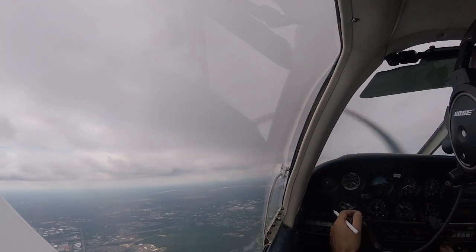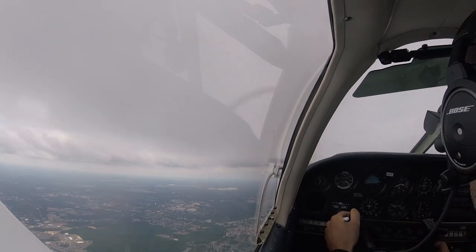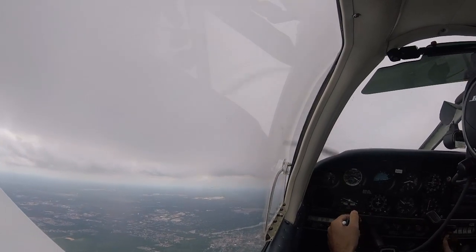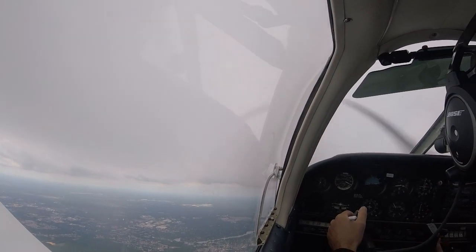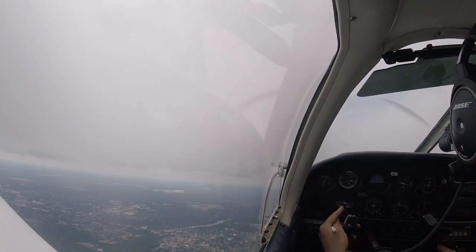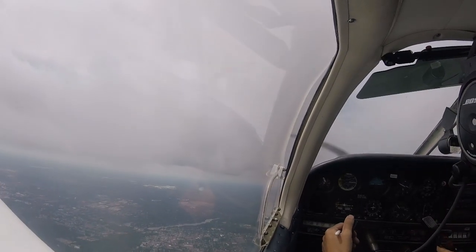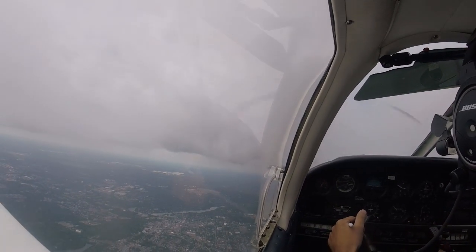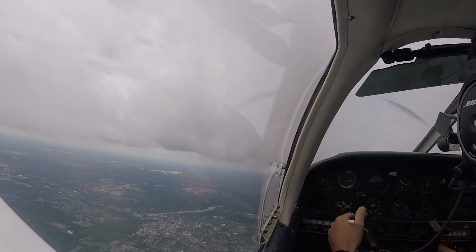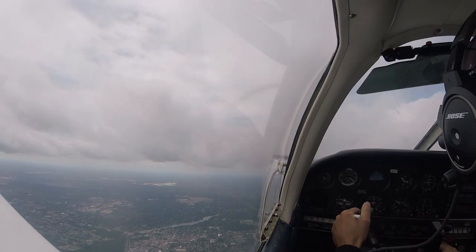32177, climb and maintain 4000. Climb and maintain 4000, 177. Stitcher 377 has McGuire, or excuse me, has Ocean County in sight, would like to cancel IFR. Exit 377, IFR cancellation is received. Squawk VFR, frequency change approved. Have a good day.